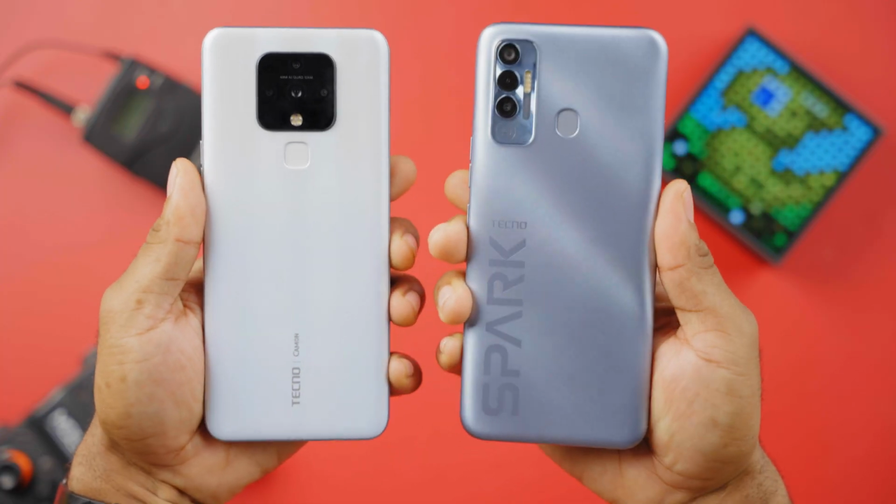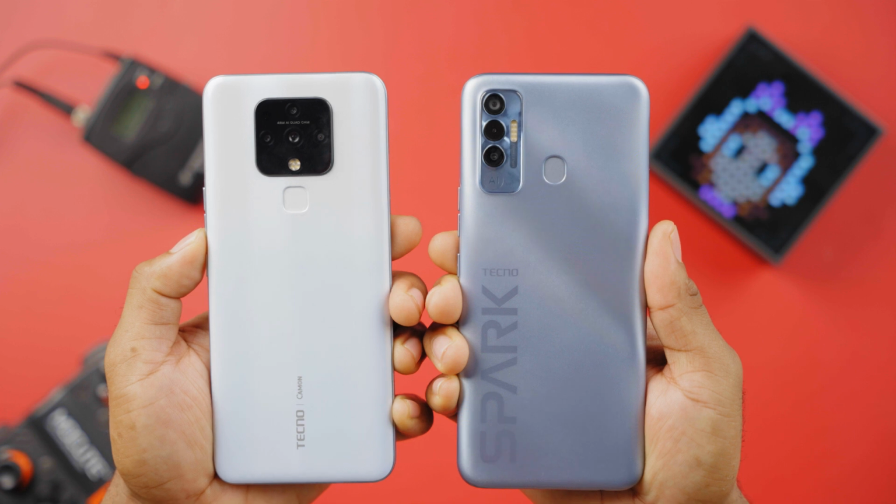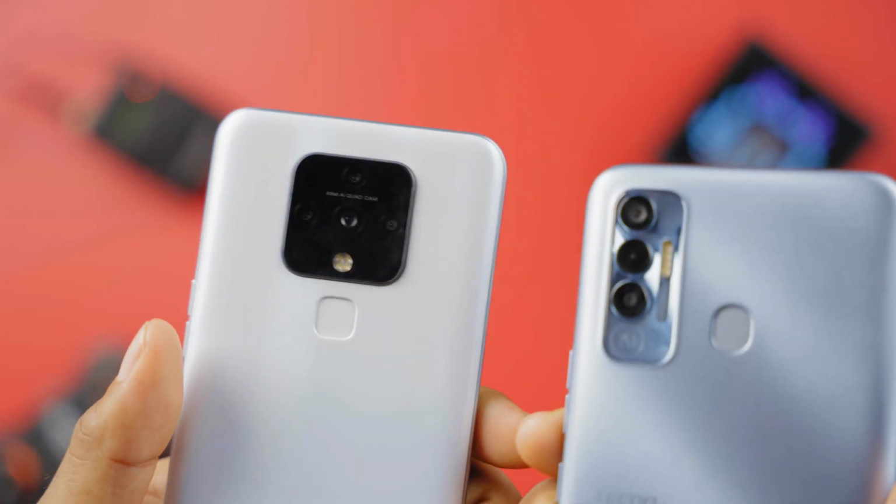I mean, you guys should have a listen. Unlike the smooth feel you get from the Camon 16, this makes the device more grippy and has less of that fingerprint smear on this material. But come on, micro USB and 90Hz refresh rate in a sentence. That should be the first.